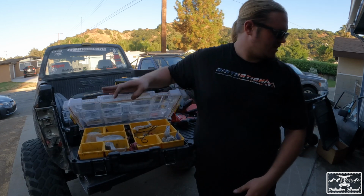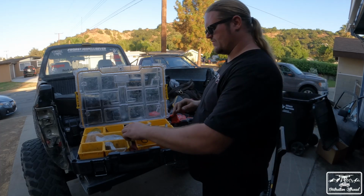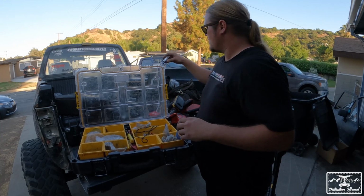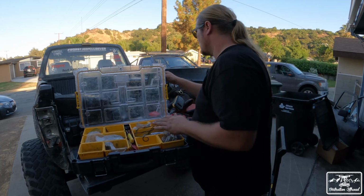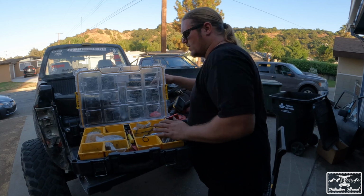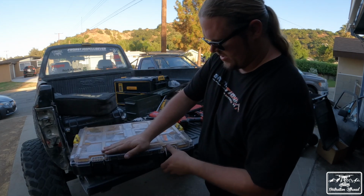I also usually carry inside this box, I think it's over here. Oh, there it is right here. So I usually carry a crimp tool in there. And then, oh yeah, there's my gasket maker. So that's my new gasket maker. Throw that in there. So that's all good. This one, bam. So that's good to go. And then these all stack up.